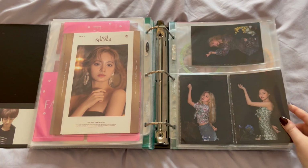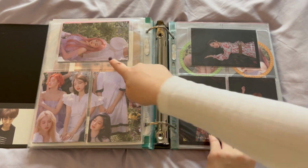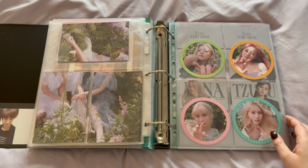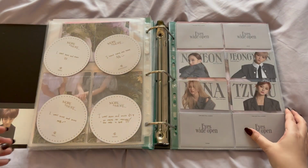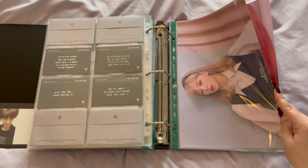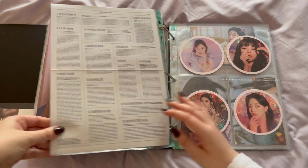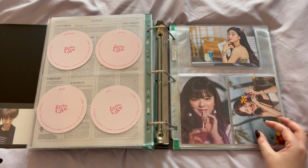And then the postcards from More and More. I did them by order of the back, not in age order. And then the circle cards. And then the message cards from Eyes Wide Open, or whatever they're called, not business cards. And then the Eyes Wide Open posters, and then Taste of Love circle cards and postcards.